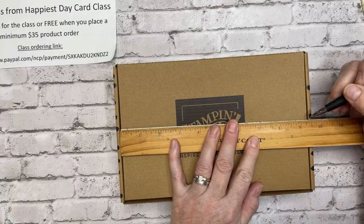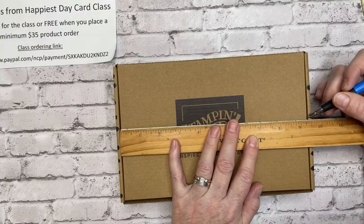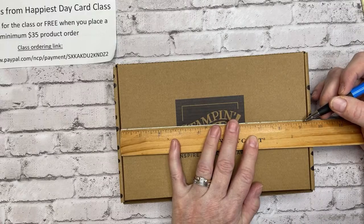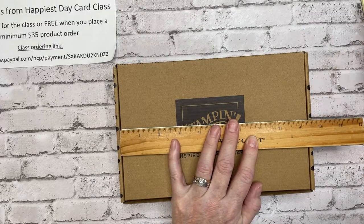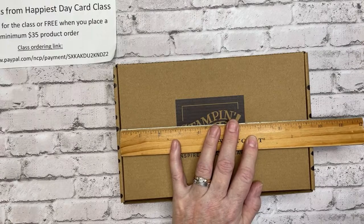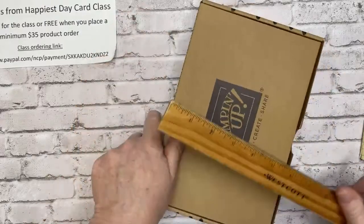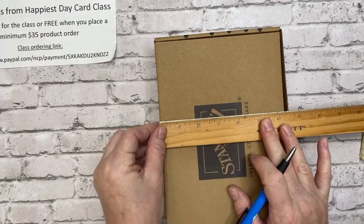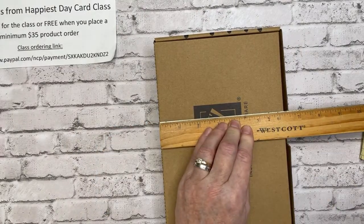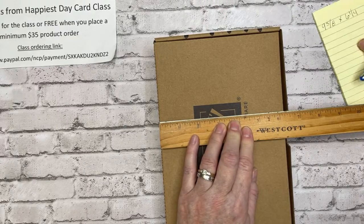So this measures, let's see, 9 1/4 plus 1 tick mark. So 1, 2, 3, 4, 5. Oh boy, it's almost 9 5/8. So I'm going to go 9 5/8 because I can always cut it down. I don't want to be short. So 9 5/8 across. And then if I rotate it, I'm going to find that that's 6 1/4. So that's great. That's an even number, I call it. So 6 1/4. And that is the top.